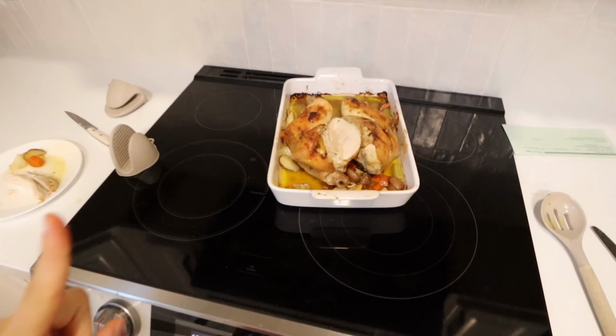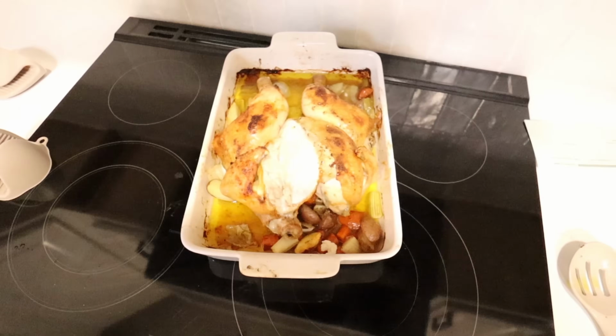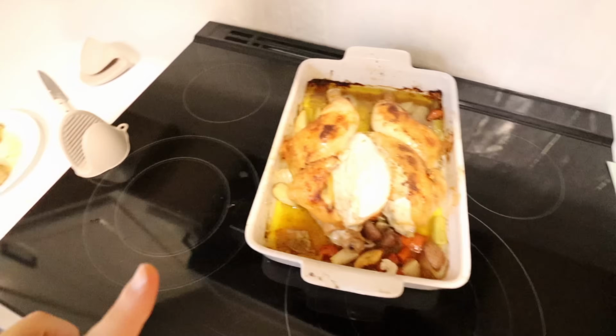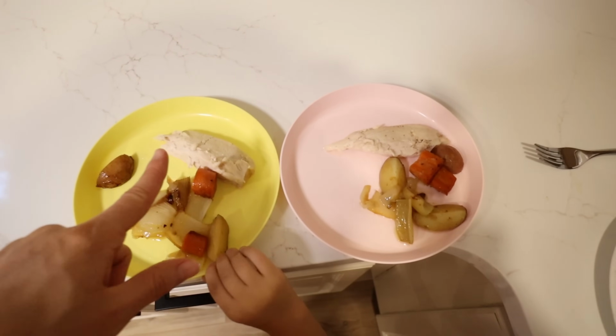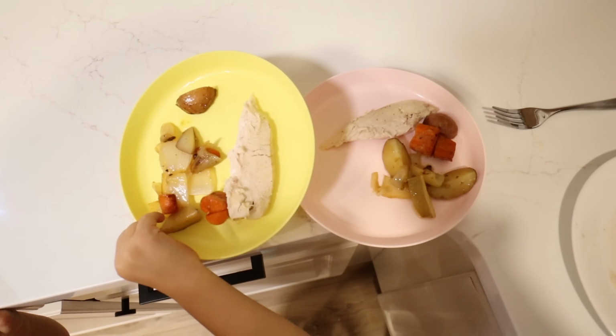Okay, I just pulled the chicken out of the oven and I already started cutting into it because we are so hungry and this smells amazing. This is what the boys' plates look like when we do chicken dinner. I just pulled chicken off for them and some veggies, and they love it. They will eat this up so quick.